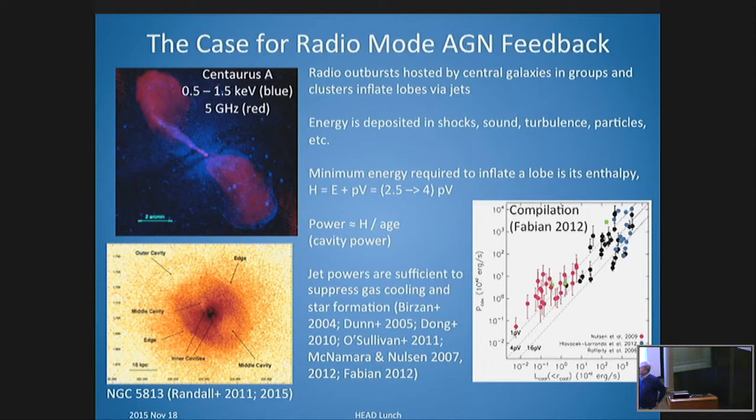And what you see is a radio AGN there, with radio jets, and it produces radio lobes here in the red. I hope you can see that the blue, which is the X-ray, is actually sitting slightly outside that southwest radio lobe, as the shock is being driven by the expanding radio lobe into the surrounding medium. And we see lots of examples of these. This is another case, NGC 5813, where we see multiple cavities and shocks produced by these expanding radio lobes.